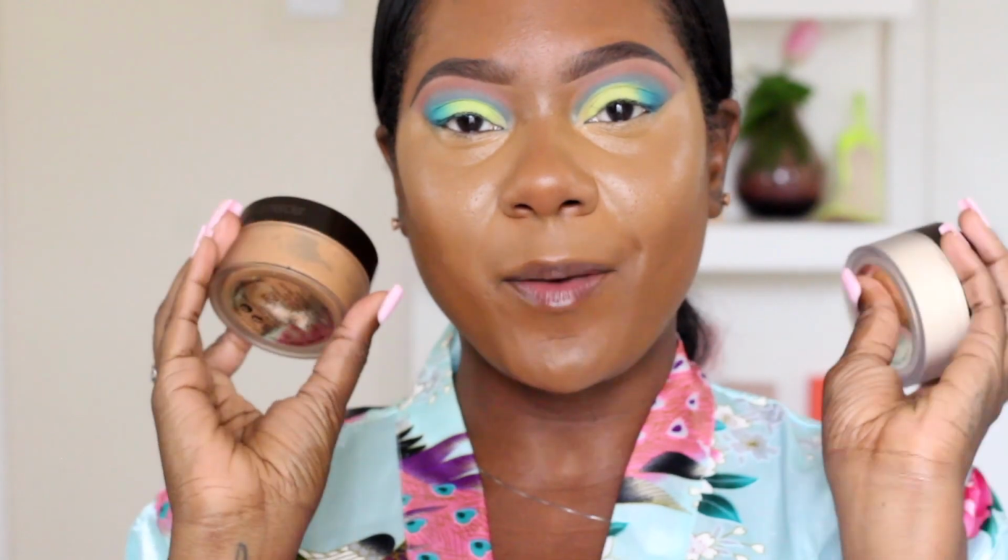So as y'all can see, we are flawless under the eye, so you don't see any of that fallout. You don't see the blue, you don't see the green peeking through the foundation or the concealer. I'm telling you, that is the best hack. You're welcome. Now I'm going to go ahead and apply my powders.